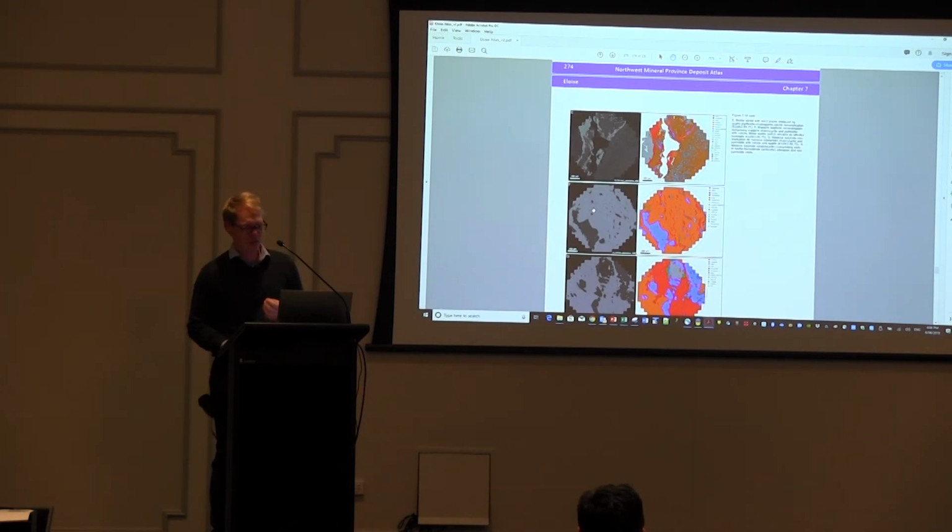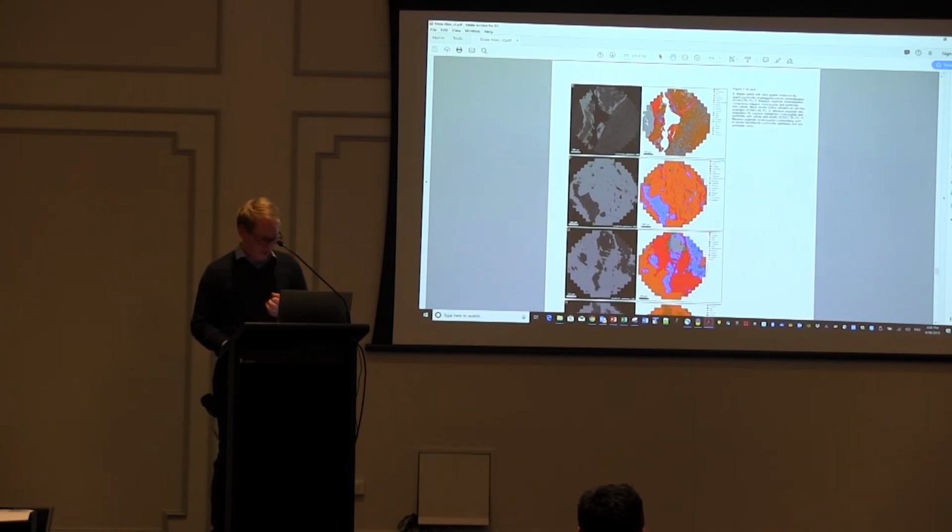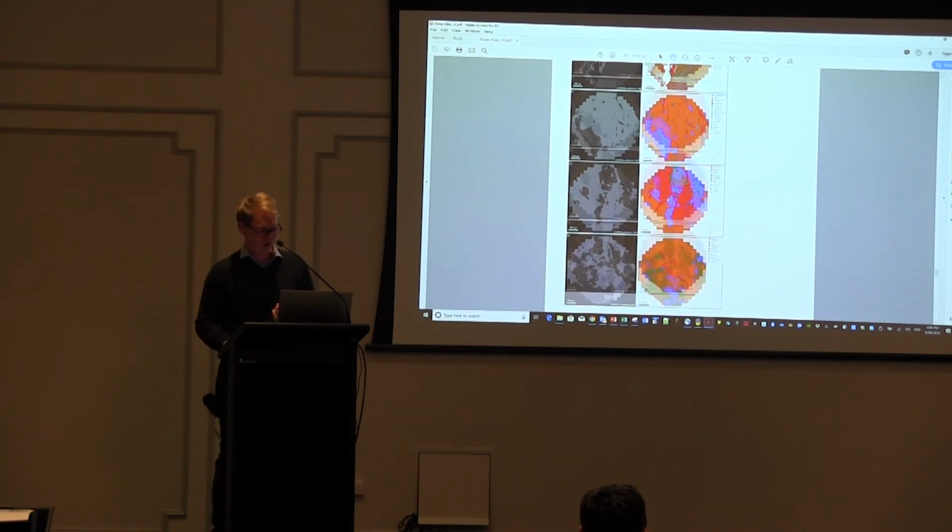So from the BSE image we can see we're dealing with the ore phases, and these are largely massive chalcopyrite, pyrite and pyrrhotite, and again a close association with calcite into those ore lenses as well.